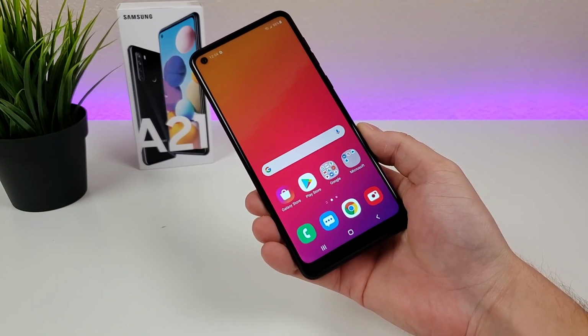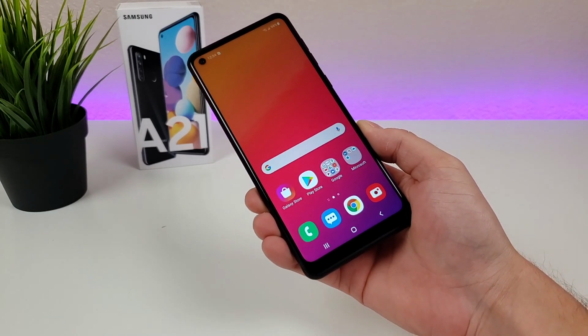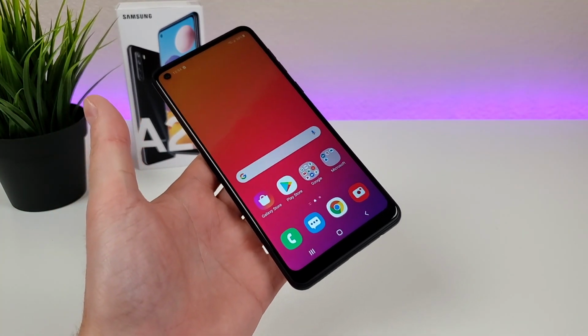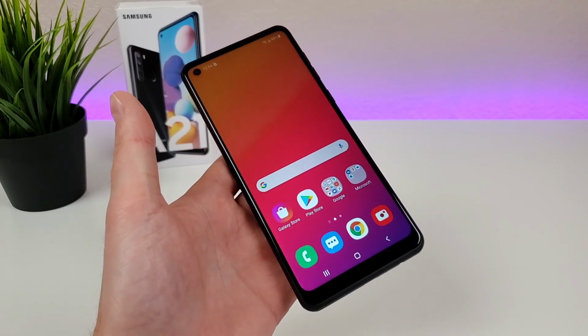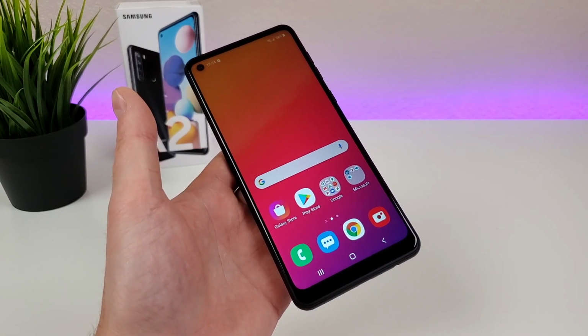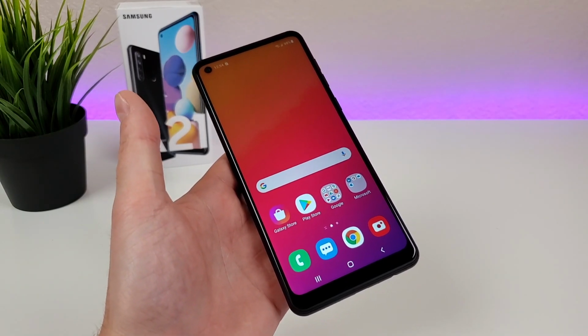Now, the Galaxy A21 was first released in June of 2020, which at this point makes the device about a year and a half old. And it is pretty amazing how fast time flies, because I remember it really wasn't too long ago when I first got this phone and had a chance to compare it to its predecessor, which was the A20. Now, of course, since then, we've also gotten the A22 5G, and I'm sure the A23 is right around the corner.